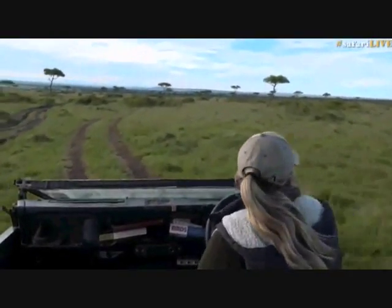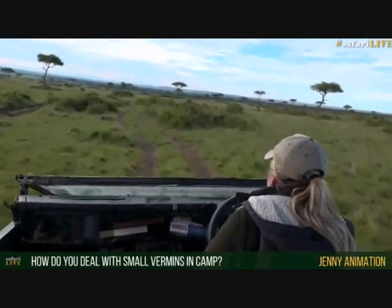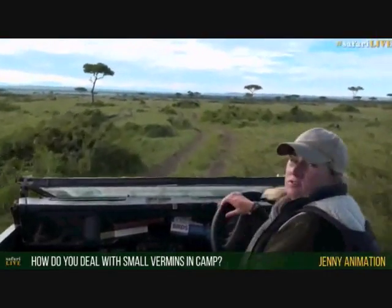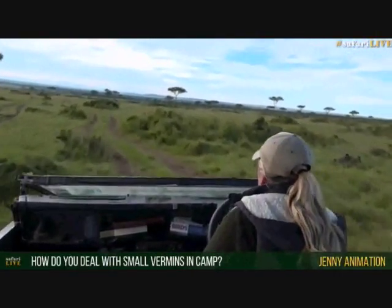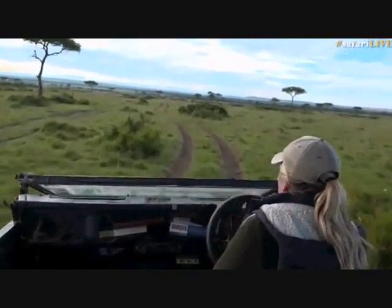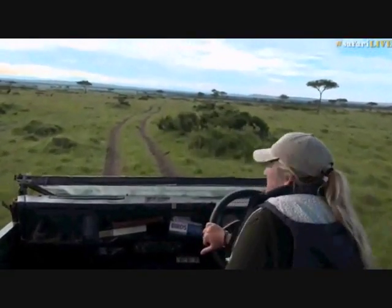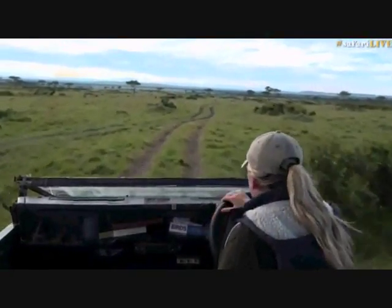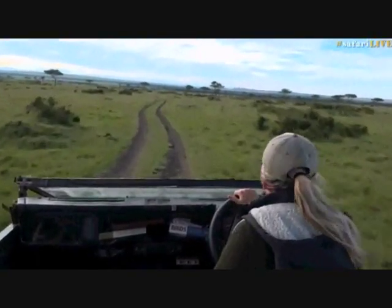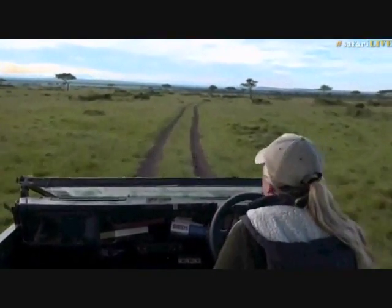Now, there was a question from Jenny Animation with regards to how do we deal with the vermin around camp. We don't. Since I've been at Wild Earth, we haven't had to. I suppose there's not a lot of excess waste, though. In a lodge, it's a different story, because you're catering for so many people. There's a lot more food and things around in the recycling bins, that type of thing, so that does attract them. Then they'll have to deal with them. But for us, we just let the snakes do their jobs, the raptors, they seem to take care of them quite well, so we don't actually have to do anything at all.